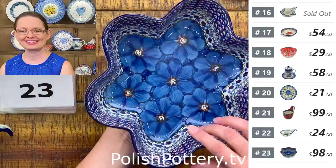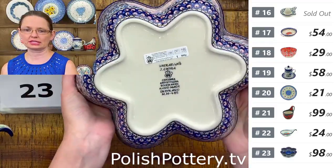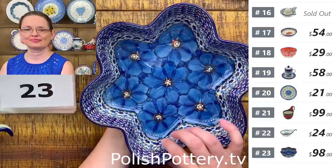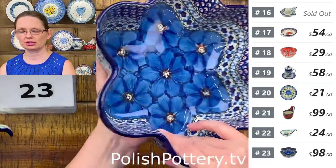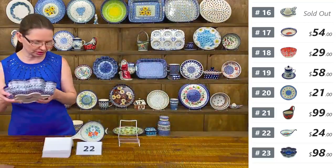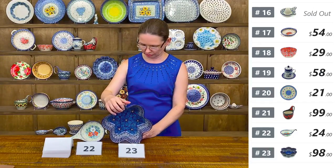But yes, this is a baking dish for your bread rolls. Or you can have a fantastic looking, almost like a flower, serving bowl. Jacek Chyła, Unikat 408, $98 tonight and regular price $196. Number 23.